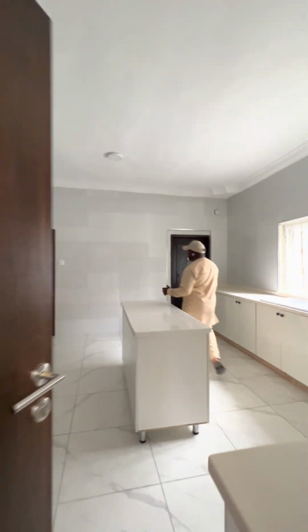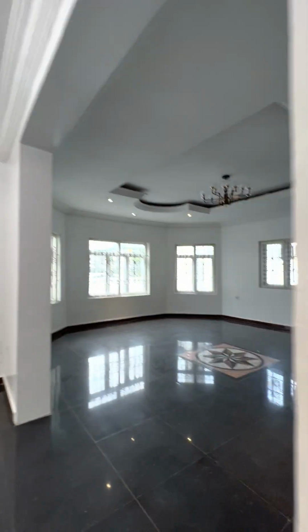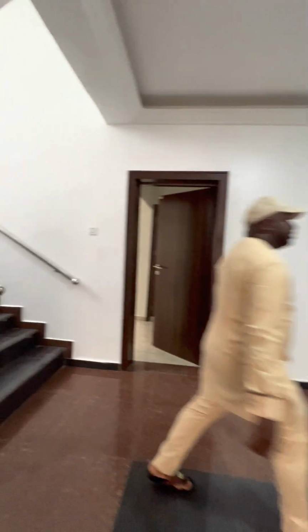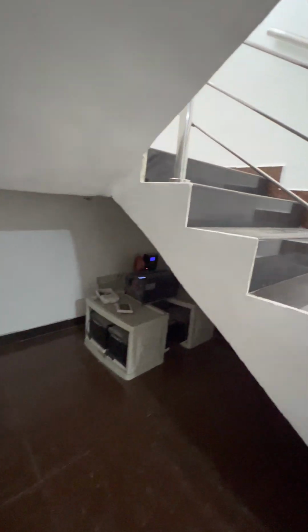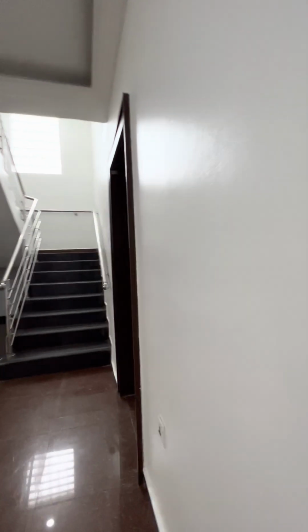So you have the fully fitted kitchen. You also have the pantry here, and also an entrance door here that takes you to the guest room and the living area. You also have a solar inverter under the staircase here, and you still have this space to play with here. And you have a door also that takes you behind the house. You have the guest room here downstairs.